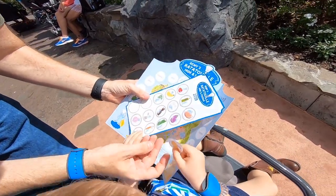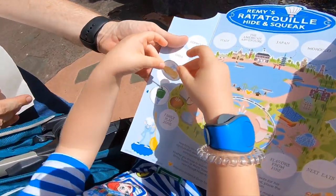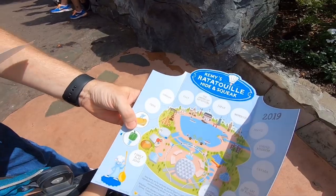Go ahead, Bruce. Put the sticker on. Norway. It's right there, Bruce. Right there, Norway. Yep. We got that sticker. Good job, Brucey. Very good. Next one, we're going to China.